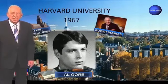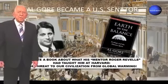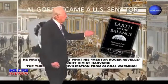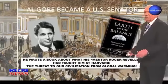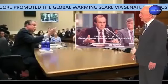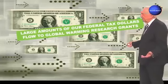Revelle didn't remember having him in class. But Al Gore, who got a D in the course, was highly impressed. He was the son of a politician out of Tennessee, and he used what he learned there to start his global warming campaign. He wrote a book called Earth in the Balance. He ran for the U.S. Senate. He claimed that the Earth was being challenged by our burning of fossil fuels, and it got him elected to the U.S. Senate. And there in the Senate, he conducted hearings, bringing in scientists and spreading the scare of global warming. And that's when the money began to flow from the government to research.